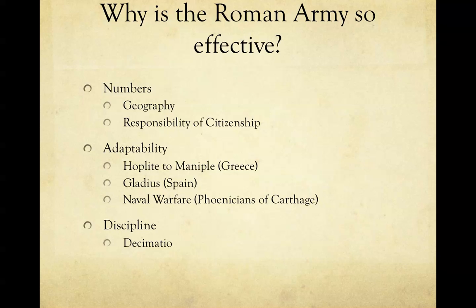Also, it's a responsibility of citizenship to serve. It's an honor, it's a duty. And the Roman citizens showed up on draft day, sometimes more than the consuls needed to conduct some kind of campaign this summer. And so we see time and time again a great number of citizens show up on draft day. They saw it as a responsibility of citizenship, as a privilege of citizenship, as an honor, as a duty.